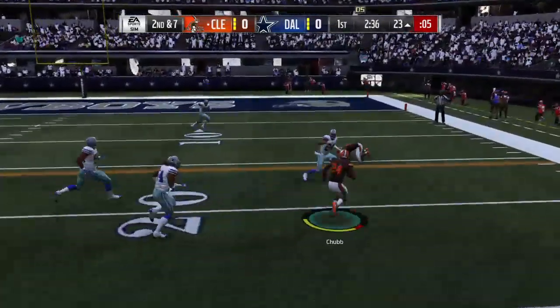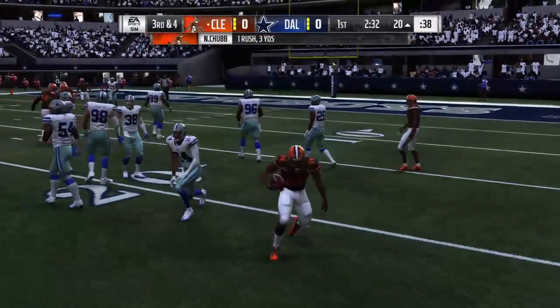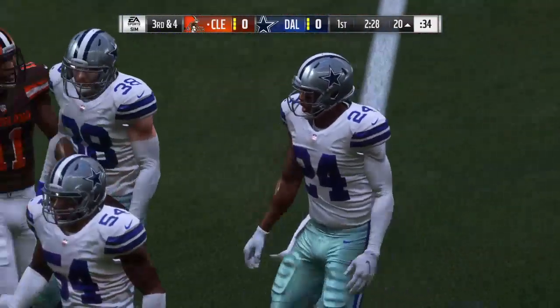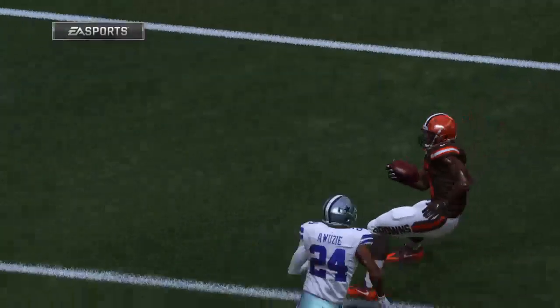First carry now for Nick Chubb. And able to get about 3 as he's taken down right at the 20. And that's one of the reasons you like to blitz even on rundowns. It confuses the blocking assignments. It doesn't allow those offensive linemen to get up to the second level.